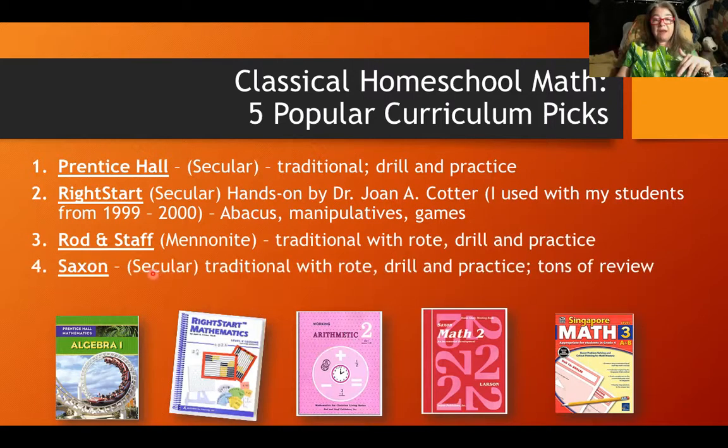Saxon Math. This is also secular curriculum, traditional with rote, drill, and practice. I use this curriculum as well when I taught in an alternative school for special needs high schoolers. So Saxon is another kind of black and white, just straightforward. There's a teacher manual, student hardback textbooks, and lots of drill and practice. Tons of review. Saxon is very famous for stacking: every time a student learns a new concept, they also review concepts that they learned previously. So it's very repetitive, but some kids like that and love that and thrive on that.